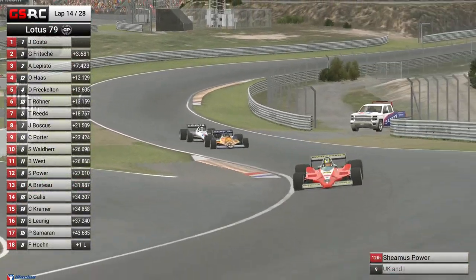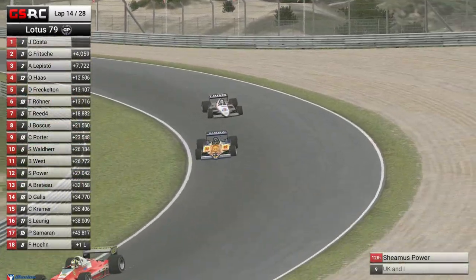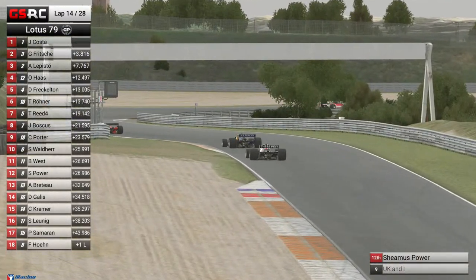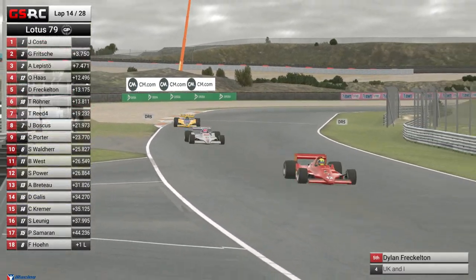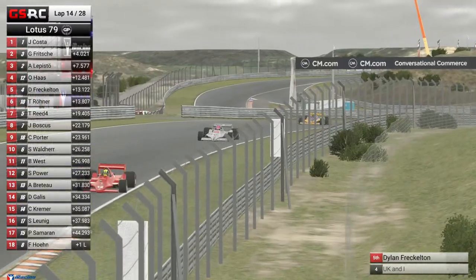Oh, and I tell you what, Power's got that Darlington line, that top line in turn three really figured out. He launches off of that corner, but just doesn't really have anywhere to put it through that 4, 5, 6, 7 section, and just kind of has to follow along with Barry West through the slow bits as we check back in on Dylan Freckleton.